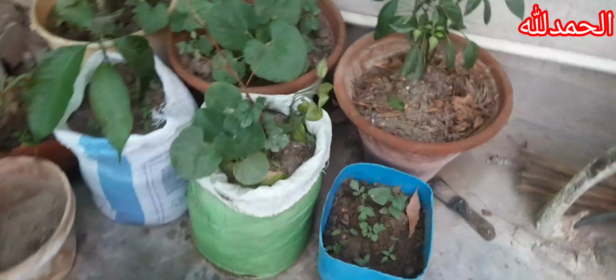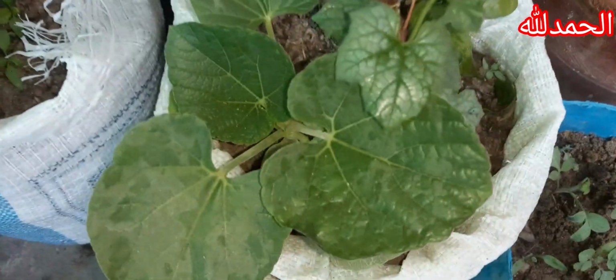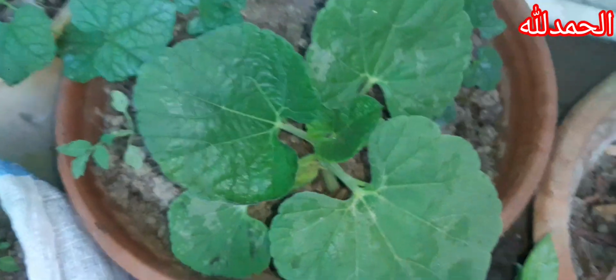4. Direct sow for hardy plants. Some seeds, like root crops (carrots, radishes) and certain herbs (basil, cilantro), are best sown directly into the ground as they don't transplant well. Wait until after the last frost date and when soil temperatures are suitable.